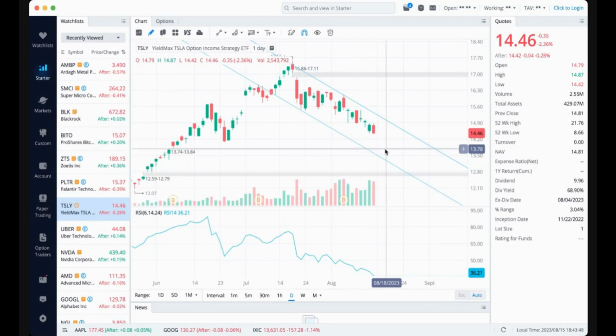Now looking at the gaps that we have here for TSLY, there's one that goes down to 13.74, and then one below that goes down to 12.59. The RSI here is at 36, so this could push to the oversold range as well. We just have to pay attention. It most likely will just track with TSLA also.